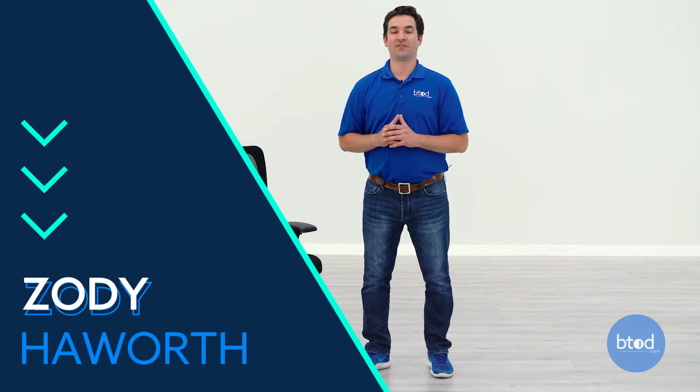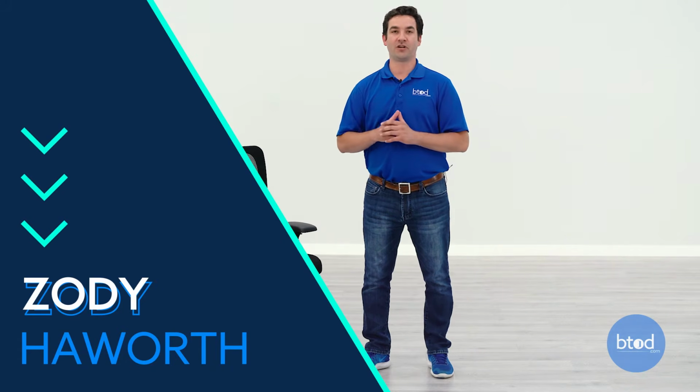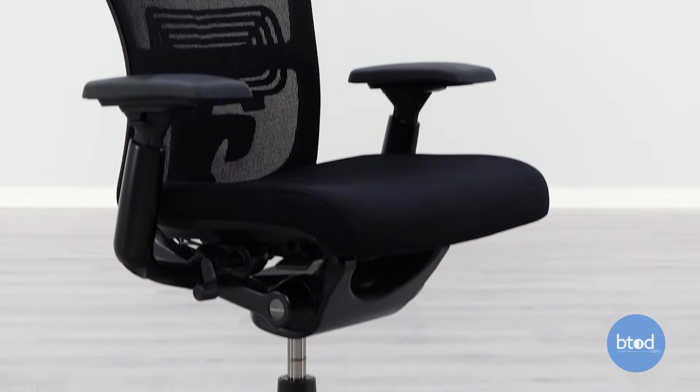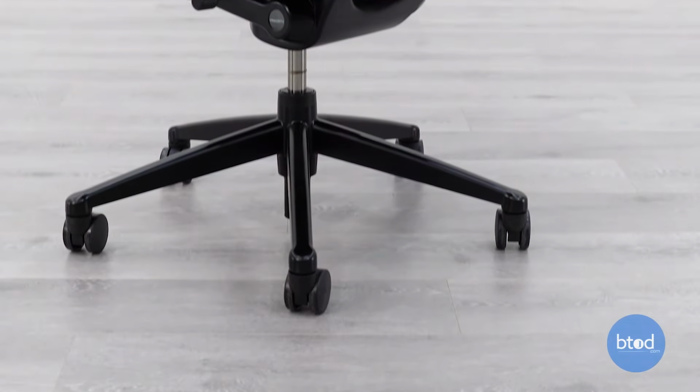Next chair we're taking a look at is going to be the Zody. Now this is a chair that has a starting price of $649. As we've got our chair configured, basically fully loaded, it comes out to $774 currently in Haworth's store online. Now, the Zody has been Haworth's flagship chair for a number of years, basically all the way up until recently when they released the Fern.